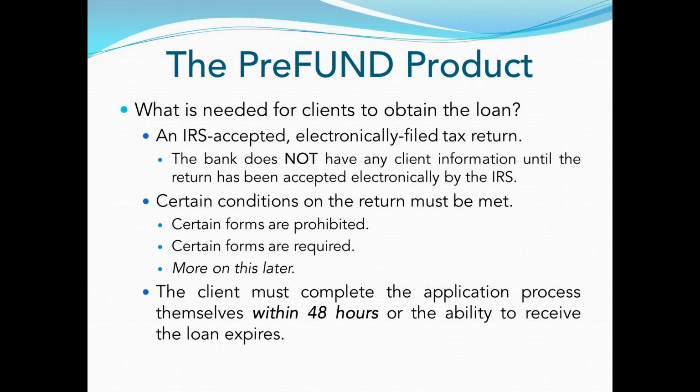And then this one right here is a really important facet of it, is that the client themselves must complete the application process within 48 hours, or the ability to receive the loan expires. They complete the return and they get the opportunity to actually go e-sign it and look at the agreements and everything. 48 hours pass and they don't do it, then the opportunity is gone, and that's it.